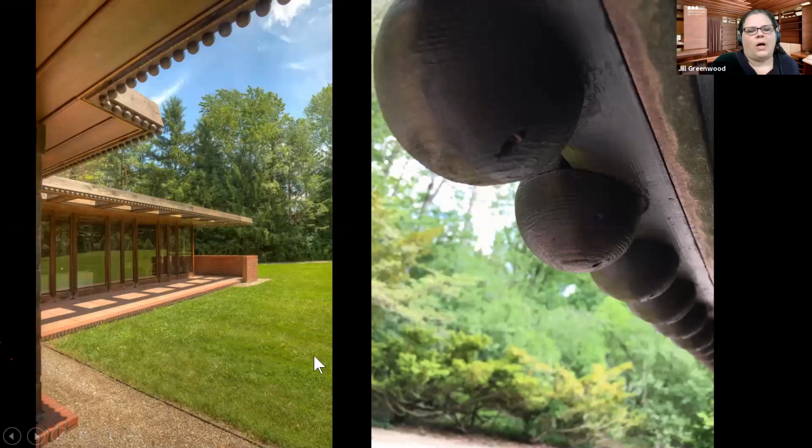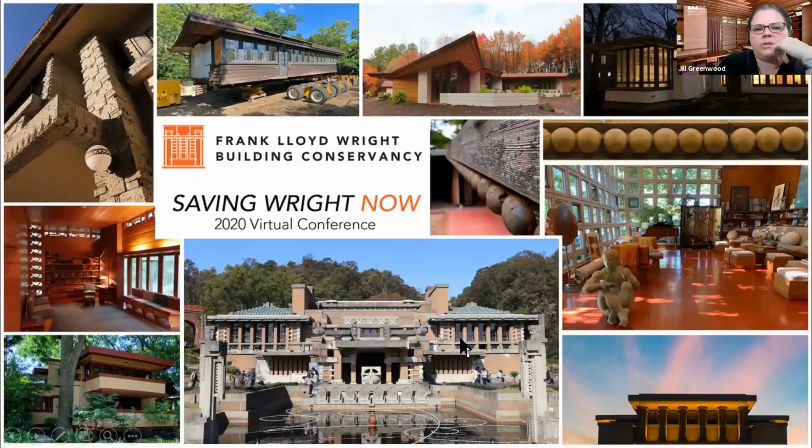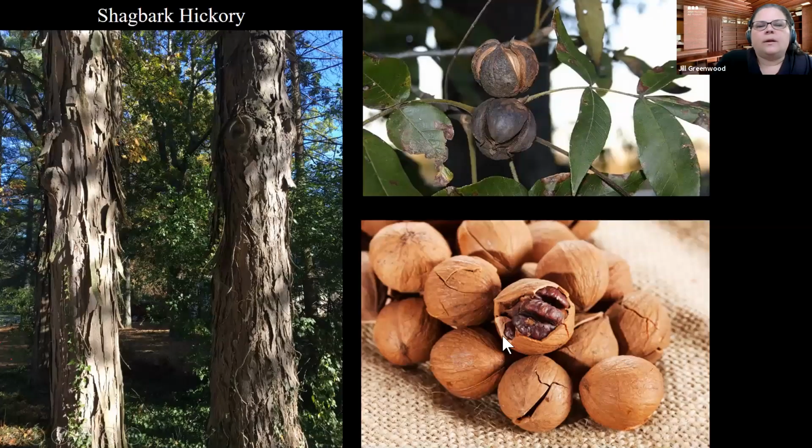And then the balls that line, as I said, the fascia boards and make the Weltzheimer Johnson house unique, go all the way around. Recently, this was just in November, there was the Saving Right Now, Frank Lloyd Wright Building Conservancy Conference. And of all of the homes and structures and hotels designed by Frank Lloyd Wright, we not only have this little detail right here, but we got this one as well. So both details of the balls around the boards were represented in their poster. Where did these balls come from?